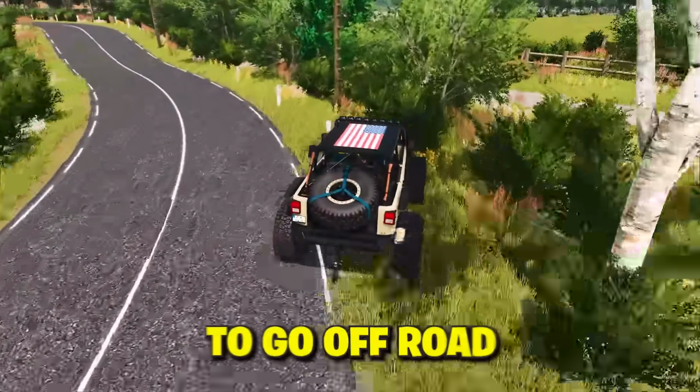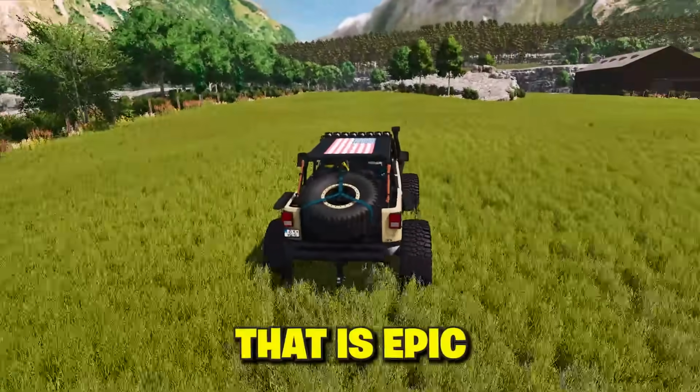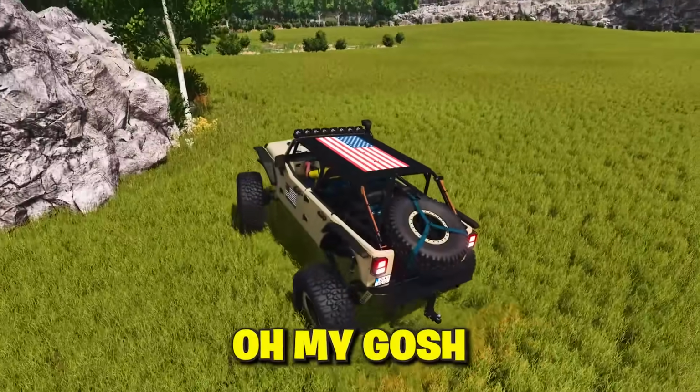Oh my gosh, this is epic. We're going to be able to go off-road just like that. Oh, yeah. And we landed it. All right, that is epic. Let's take the back roads. What does this do? Oh, we're about to find out. We're driving a Jeep, boys. Oh my gosh, that was epic.